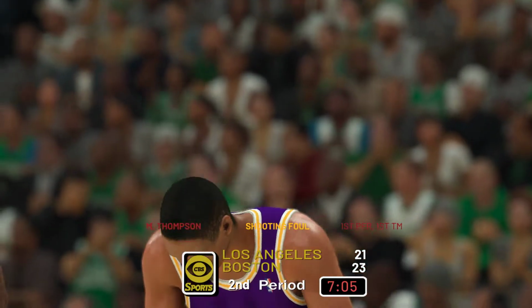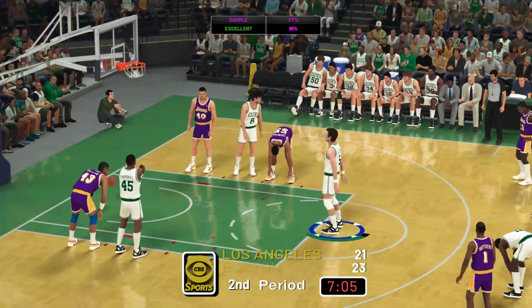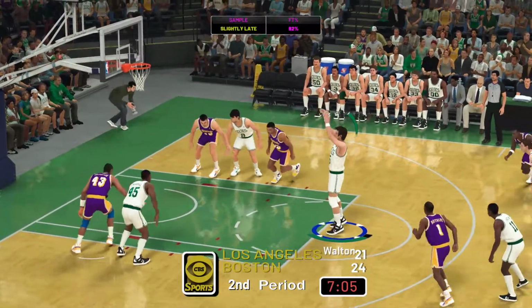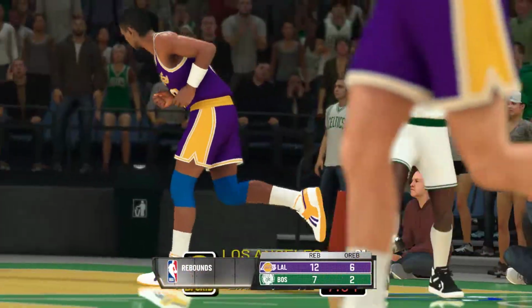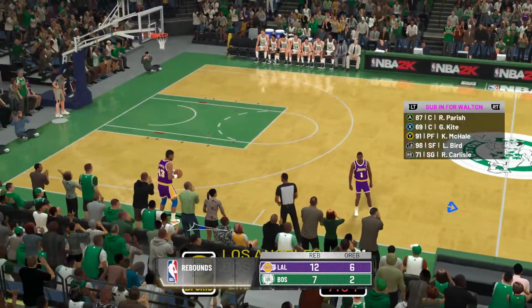The Celtics have had 2 chances at the line already, making them both. That free throw good from Walton. He hits one and misses one, each at the line. More good work on the glass there. When it's all said and done, I think rebounding might tell the story in this game.